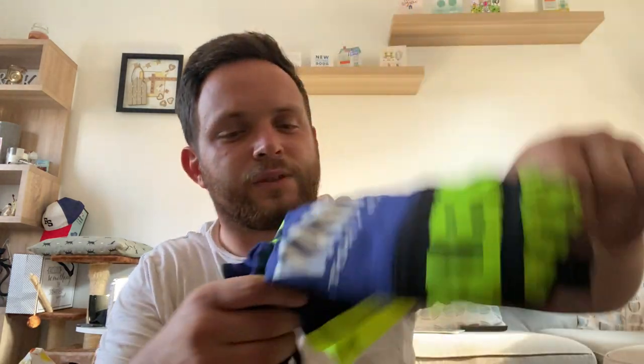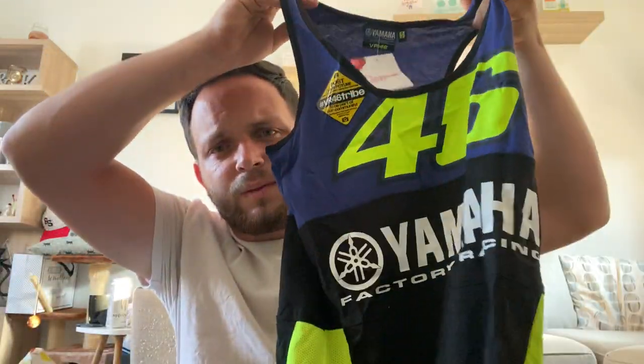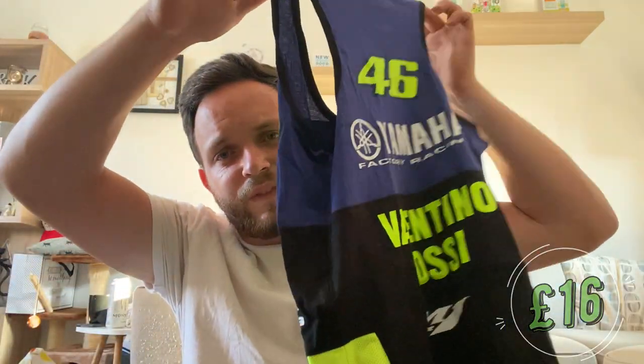But yeah, so probably get about, if you said £2 per one, probably £10 plus a bit of postage. And then we picked up this, which I've never picked up before, a Yamaha VR46 vest. Just looks really cool. Number 46, I think it's some sort of motocross, maybe BMX t-shirt. Probably looking at about £15-20 on that.